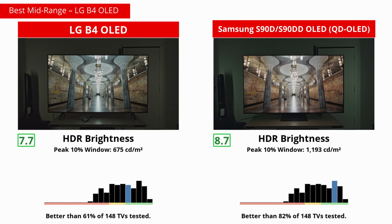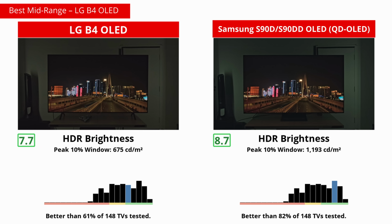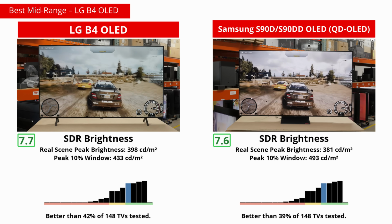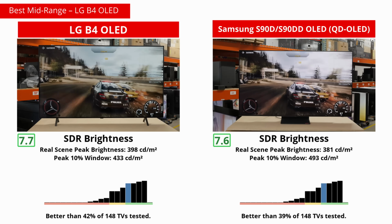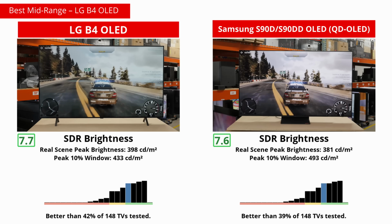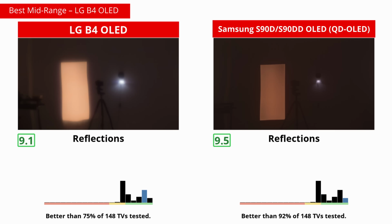And while the B4 is a step down from the Samsung S90D when it comes to image quality, as the Samsung is definitely brighter in HDR, the B4 is just as bright in SDR. So for those of you who mostly play SDR games, there isn't much of a point in going for the more expensive model. It does have worse reflection handling though, although it's still fantastic.